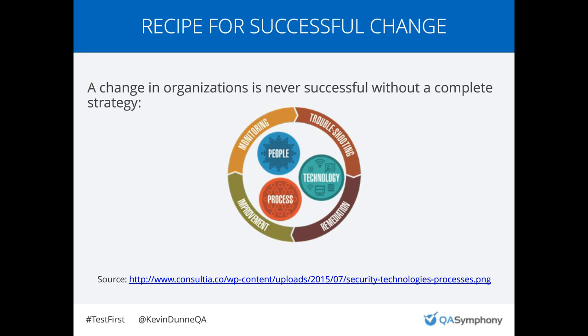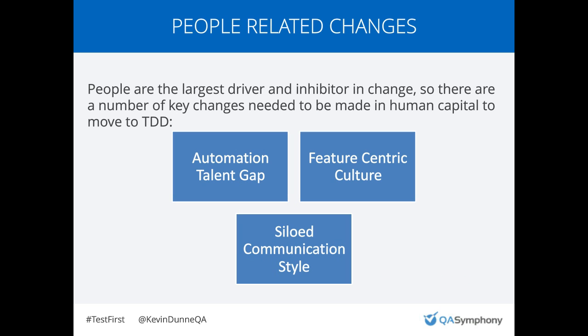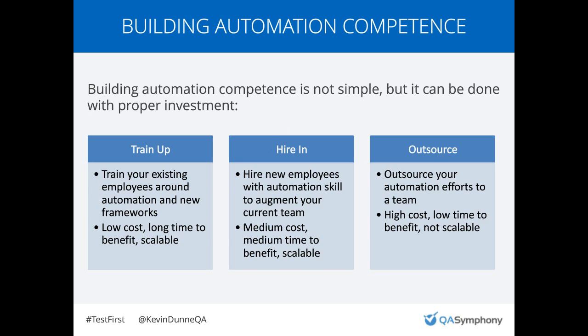So as far as the first area that we'll investigate here, the people, we think people is really the biggest driver. Where you see successful TDD initiatives, it's typically because somebody is either really experienced in this area and has a lot of knowledge and confidence in delivering that, or they're a very strong leader who is able to build some confidence within their team about taking on this new approach and taking risks. So really the three areas we see are oftentimes an automation talent gap, a culture around really just delivering features and throughput, and then finally a communication that's very siloed as far as talking between departments.